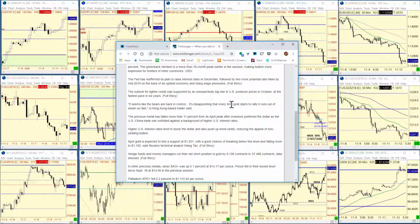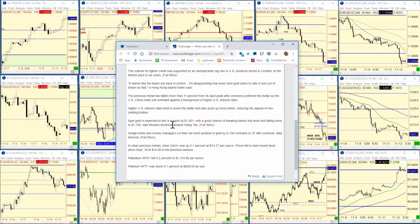It's disappointing that every time gold starts to rally, it runs out of steam so fast, a Hong Kong trader said. Spot gold is expected to test support at 1201 with a good chance of breaking below this level and falling more to 1192. Hedge funds and money managers cut their net short positions in gold by 8,136 contracts to 37,486.